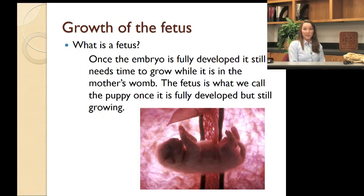So if you look at the picture on the PowerPoint slide, you can tell that that's a puppy fetus inside of the mother. It has fur, it has ears, and it has a nose. But as you know, once it's first developed, it still needs time to grow. So that way, when it's born, it's big enough to survive outside of the mother's womb.